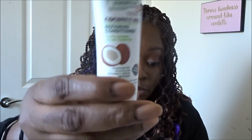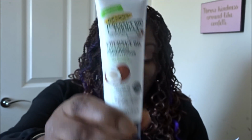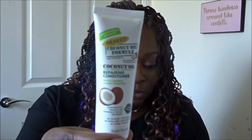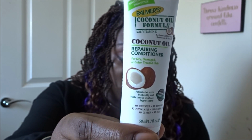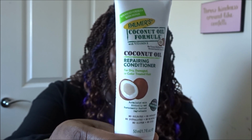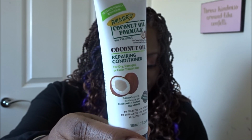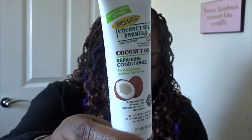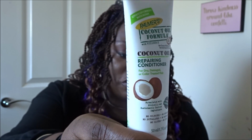Right, next we've got inside the box, this is from Palmer's Coconut Oil Formula Conditioner. All good, this is good. This repairing conditioner blends hydrating coconut oil with Tahitian monoi to rejuvenate dehydrated hair and bring your strands back to life. Plus the creamy formula coats each strand for a silky smooth detangled finish. Comb through wet hair from roots to ends, then rinse out after 1 to 2 minutes.